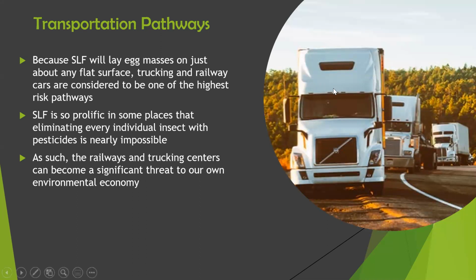So lanternfly, again, lays eggs on basically any flat surfaces, which means trucking routes, highways, and cars are very high risk pathways. That means major roadways or highways that go in and out of the state are vectors for infestation and are considered high risk.